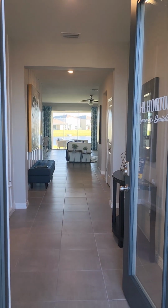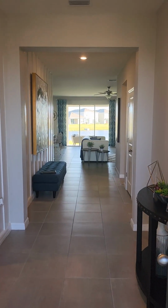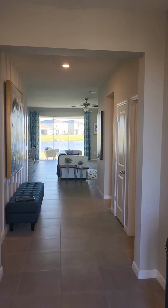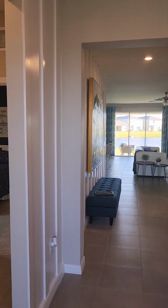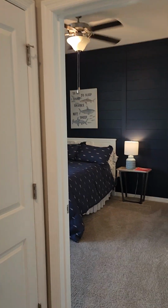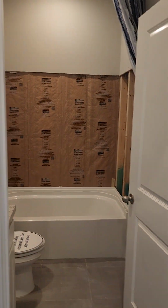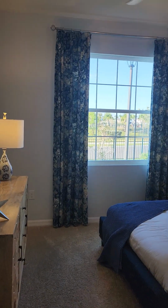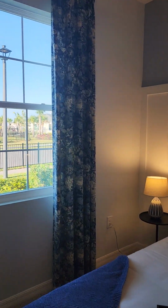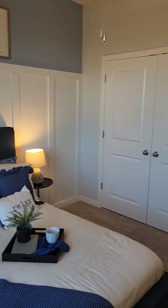All right, so this one is the 439. Nice tall ceilings. So to my immediate left, you've got bedroom, linen closet, bathroom, and another bedroom. Good sized bedrooms. Plenty of space.